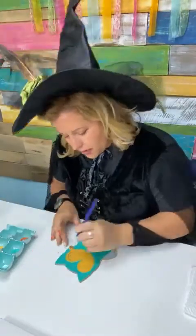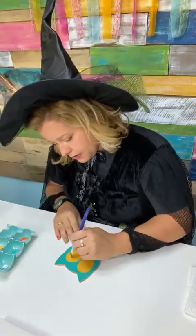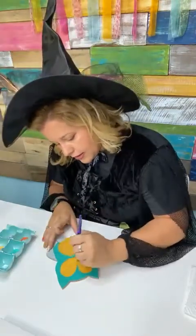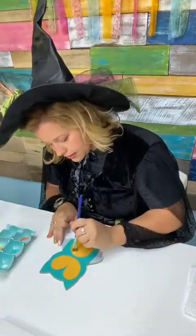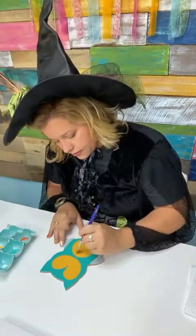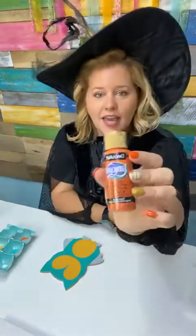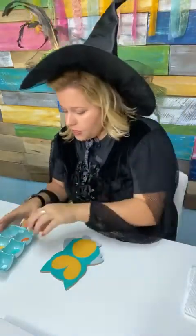Okay, let's do one more quick coat of this marigold. Was that what it's called? Yes, marigold is the name of the color. We're going to do one more coat of that on the yellow parts of our owl. Like I said, I just painted over the nose and the eyes because I'm going to paint over them again in a minute, and it makes things quicker. Okay, now we've got two coats there. Let's move on to the orange. I'm using Canyon Orange, and we're going to paint the wings and the little beak with this orange color.